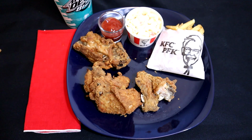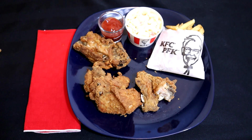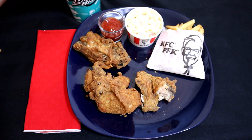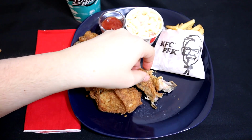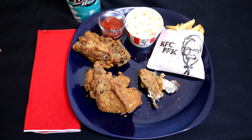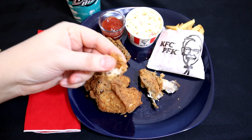Another question I'm curious to hear your thoughts on is, do you put ketchup on KFC chicken? Some people think that's gross, some people like it. I do sometimes, but I really like ketchup though, generally speaking. But I don't always put it on everything, just most of the time. I'm making a mess here.